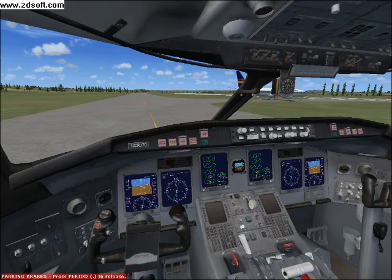World travel 221, hold short runway 6 right, traffic is a 747 on final. Holding short 6 right, world travel 221.